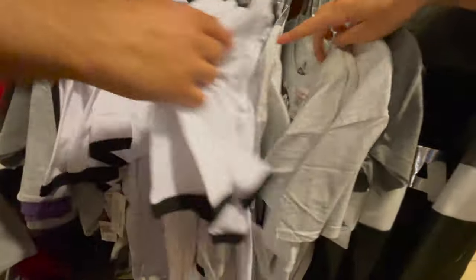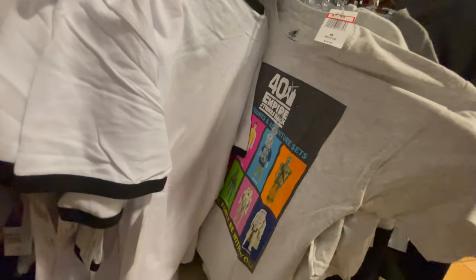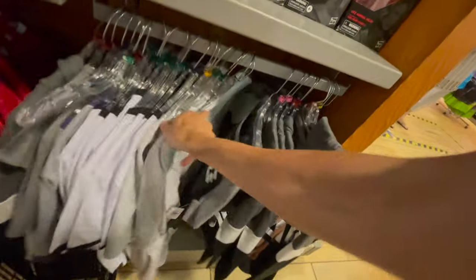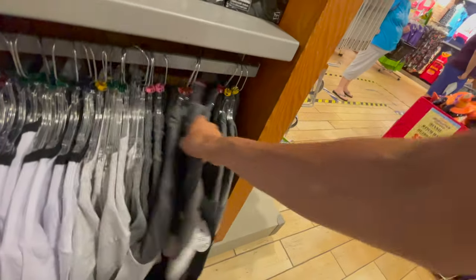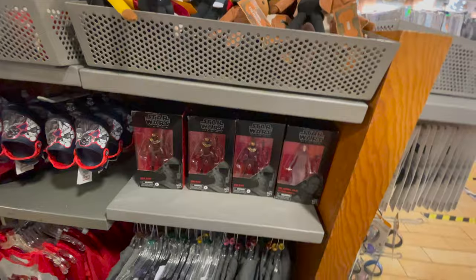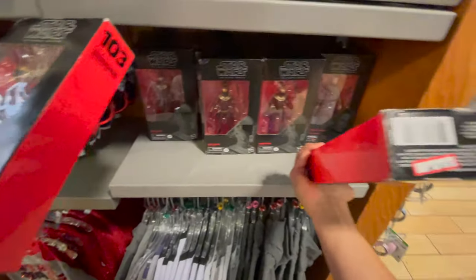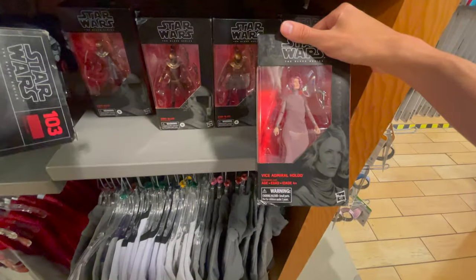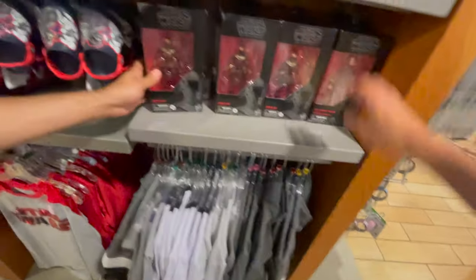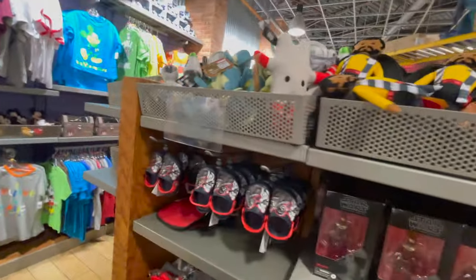Okay. Yeah. This is the Empire Strikes Back. This has been here a while. $7.99. We've seen these. Oh yeah, that's the kids version of the big one. These action figures up here, I don't know who this is, do you? $20. $17.99. Admiral Holdo for this one. Okay. Alright.